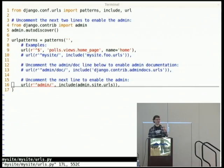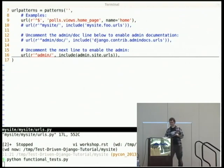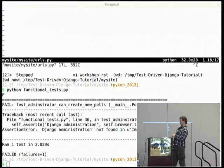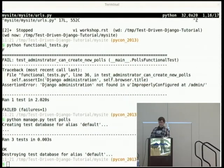So that is one line uncommented in settings.py, three lines uncommented in urls.py. Let's see if that works. Improperly configured. What is that all about? It's obviously complaining about something. Let's rerun our unit tests and see if they give us a hint. Nope, they're fine. When you get an error like this and it's a little opaque, it's not actually that helpful, is it? Django Rules Administrator is not found in improperly configured.